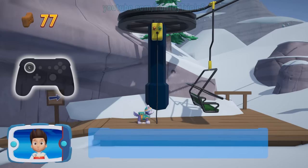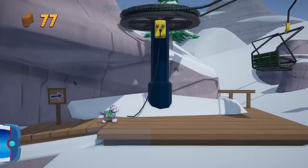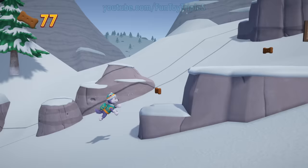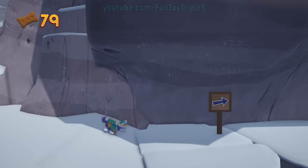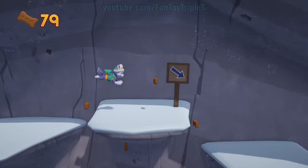To pull the rope to the left, move the left stick. Go quickly. You have to get through the path before it closes. Great job! We're almost there! Find all the pup treats that you can!